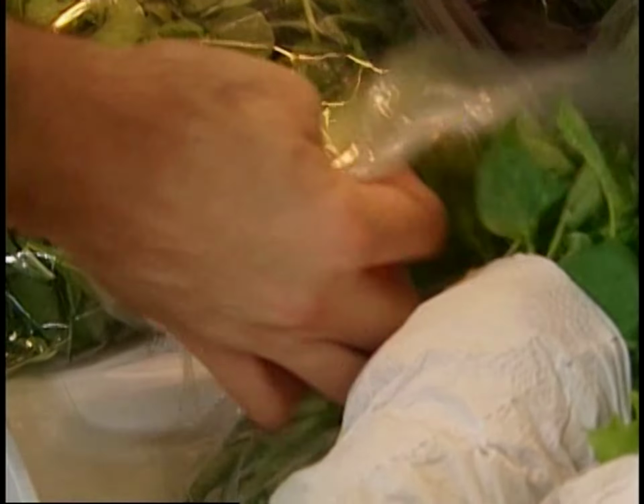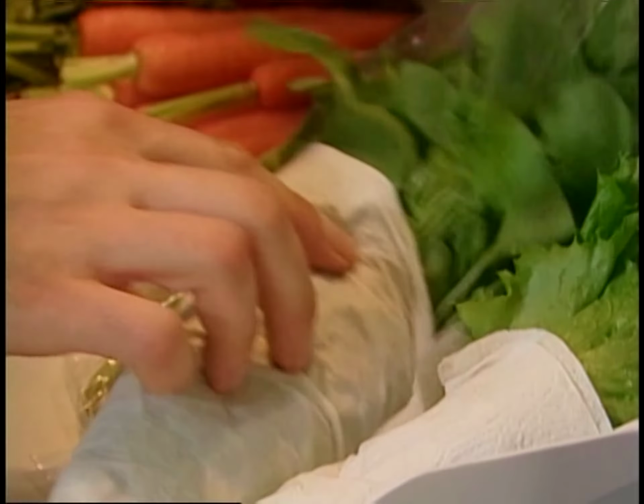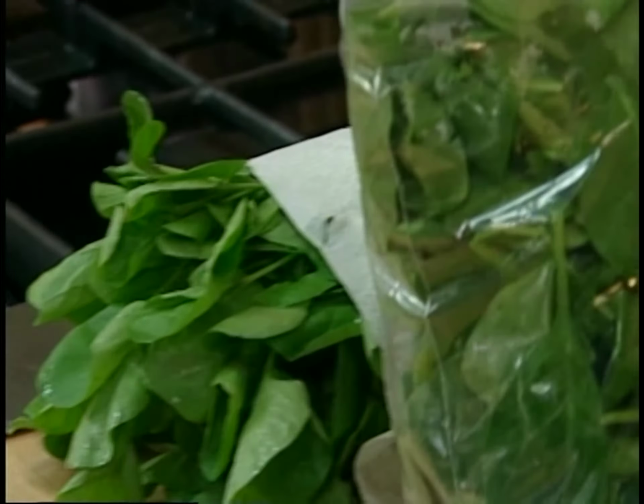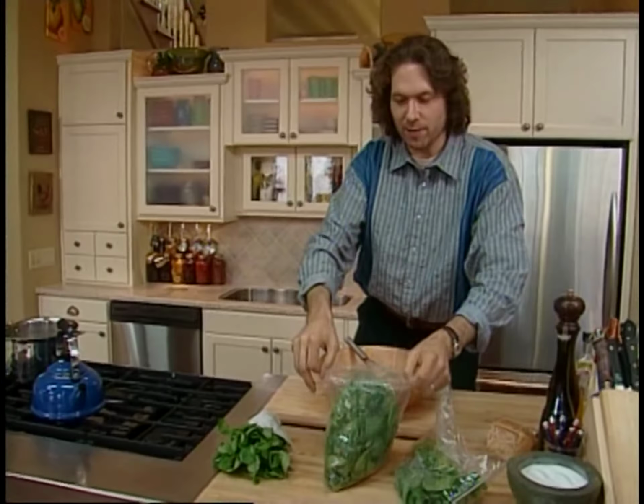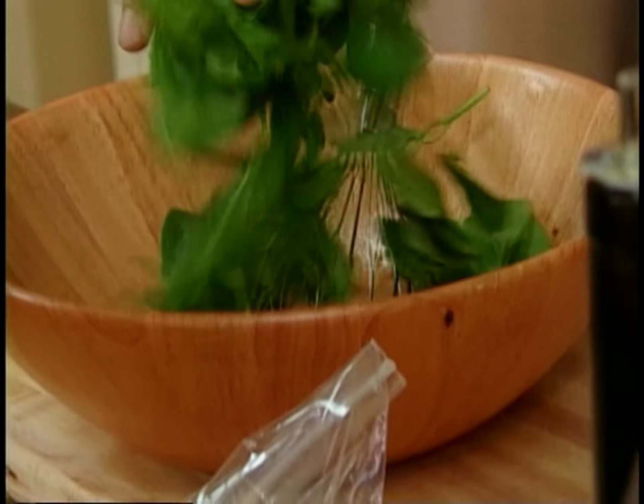Now for some local greens. Perfect. Arugula, some pea shoots, baby spinach. Oh, this looks good. Some watercress. I'm going to kind of improvise my own little salad mix here. Big handful of baby spinach.